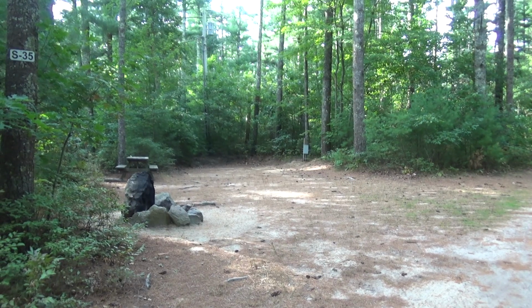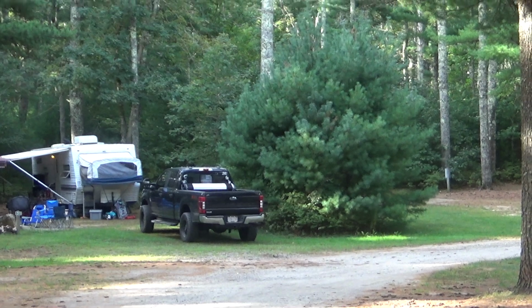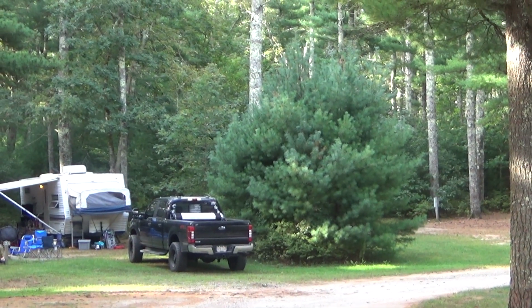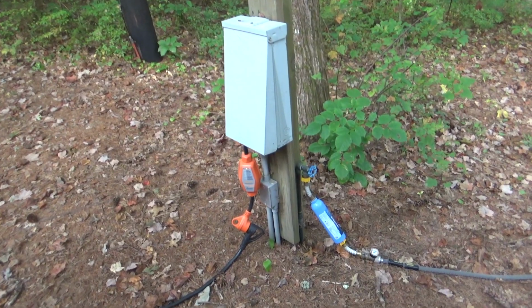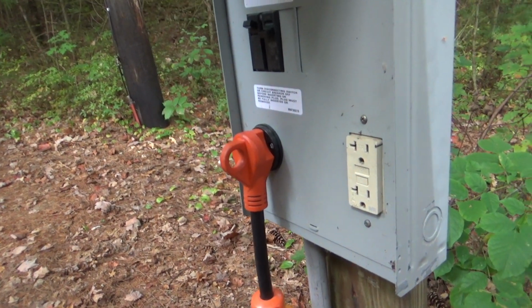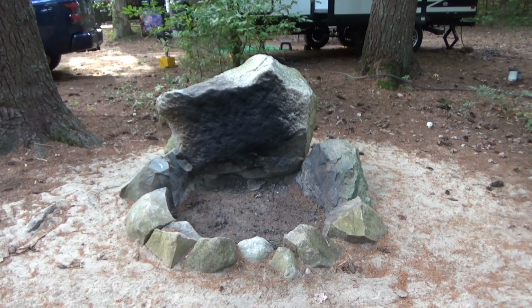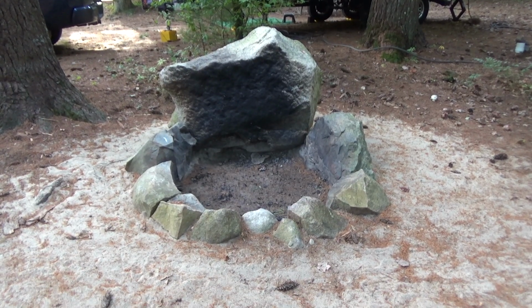Something I really like about this campground is they have very deep and wide sites, and they're separated by an abundance of vegetation. Ours had water and power, 30 amp and 20 amp. And some sites have sewer. Sites come with a picnic table. All the sites have these beautiful rock fire pits.